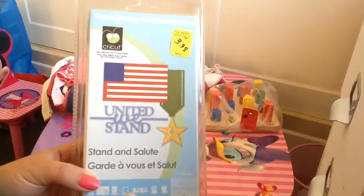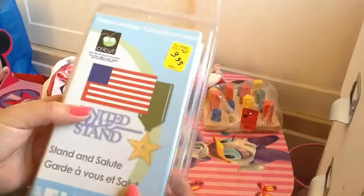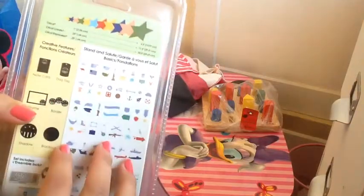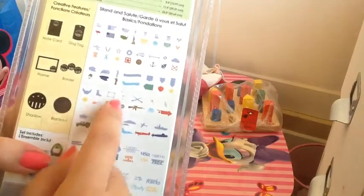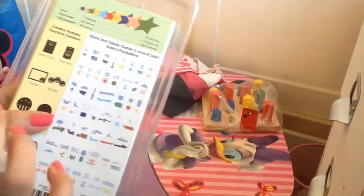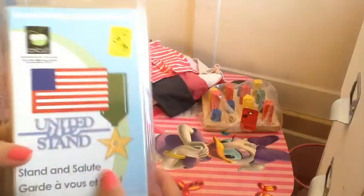I also found myself this cartridge. This one's for the United We Stand. And as you guys may know, I work with a Cricut. I do this for business, for my own little business. So this one has a lot of great stuff, even if it doesn't have to do anything with the US or the military, just using the cars and helicopters and the anchors and stuff like that for little boys' birthdays or just whatever comes up. Sometimes I just get anything that's in here and use it to do something else. So this was a great find, and I only got it for $4, so that's awesome.